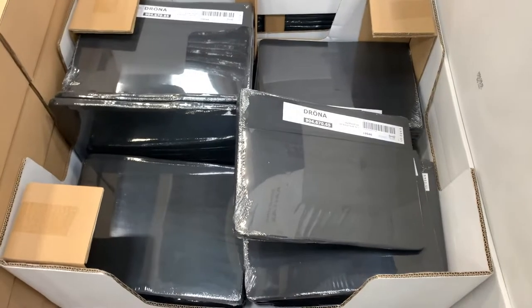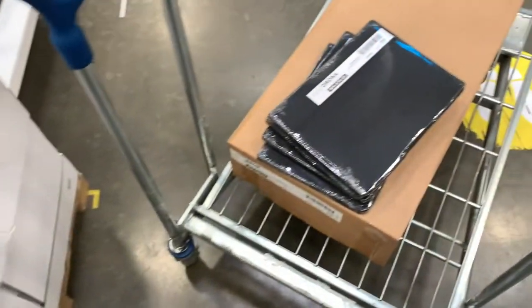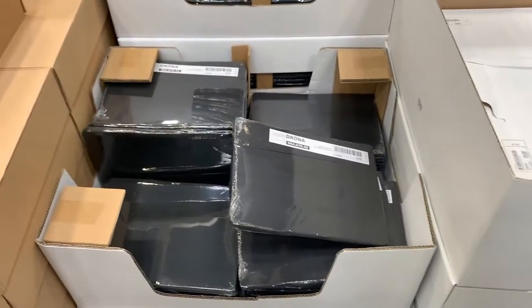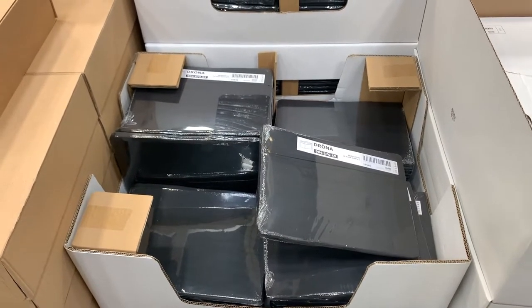These are the Drona soft storage cubbies, I guess you call them. I don't know what they are. Anyway, so I got four of those. So those will fit on the bottom shelf, and then on the top shelf, and then the larger Drona boxes that I already have will fit on the bottom shelf.